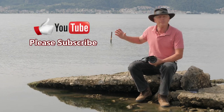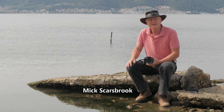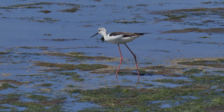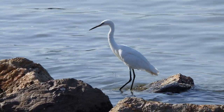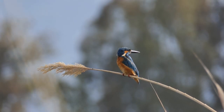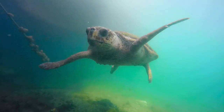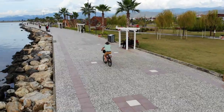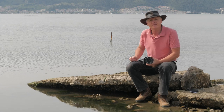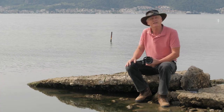There's a beautiful big reptile that often comes into the sea, into the bay here in Fethiye in Turkey, and it weighs as much as a car engine. We call it the loggerheaded turtle. Its Latin name is Caretta caretta, and the Turks call it Deniz Kaplumbağası.